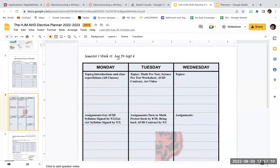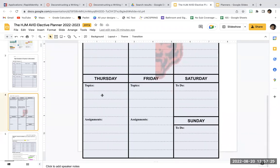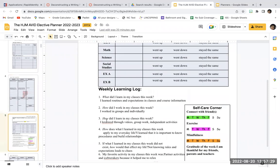So in your topic section, you write down what you've done in class. In your assignment section, you write down what classwork you have to get done and what assignments are due. The reason why it is important to make sure these two sections are filled out is because you're going to use that information at the end of the week to help you complete your learning log.